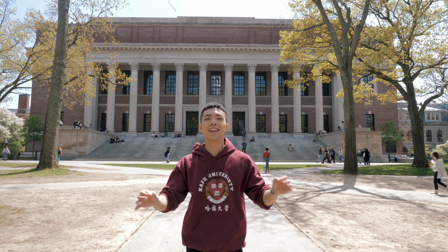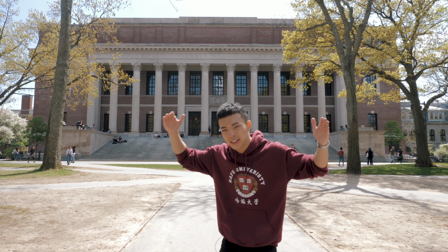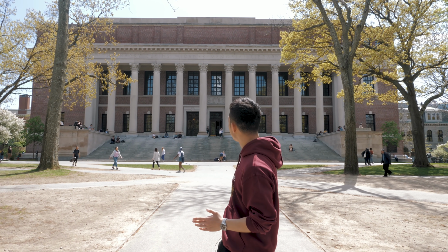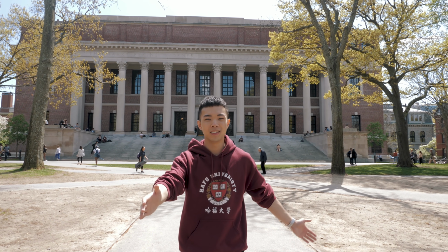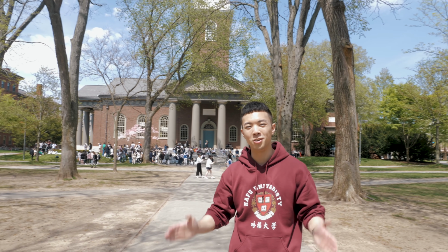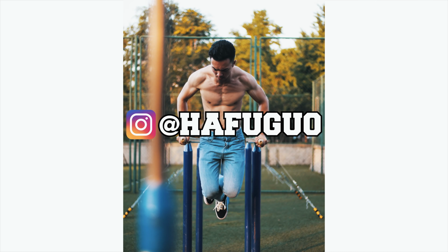So right now we're in the dead center of Harvard Yard, which is where you'll probably go when you first visit Harvard. And this is the most iconic shot you'll ever see because behind me is the Memorial Library. And if we do a pan around, right behind me this way is the Memorial Church. Two of the most iconic buildings at Harvard, and you can snap your Instagram photos right here.